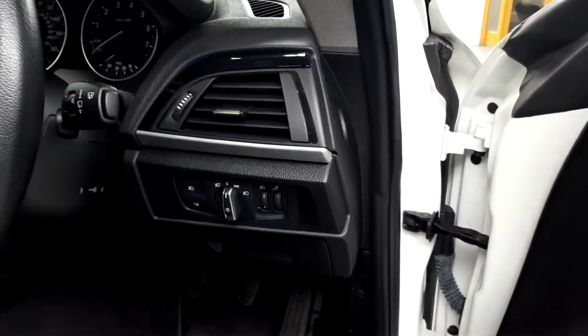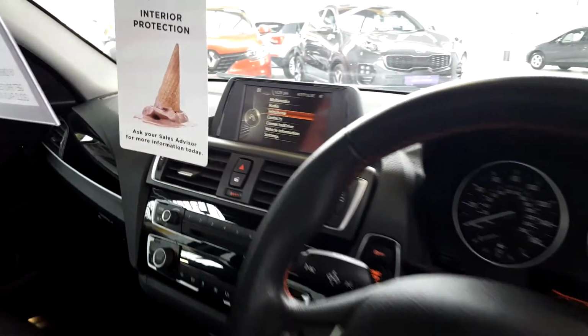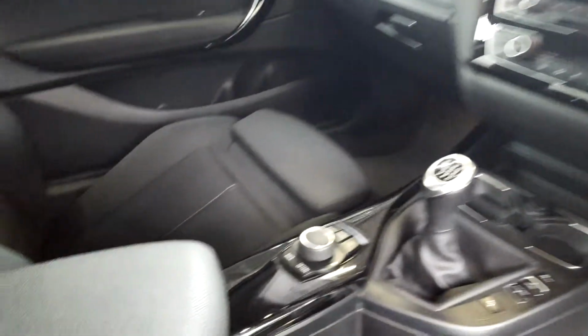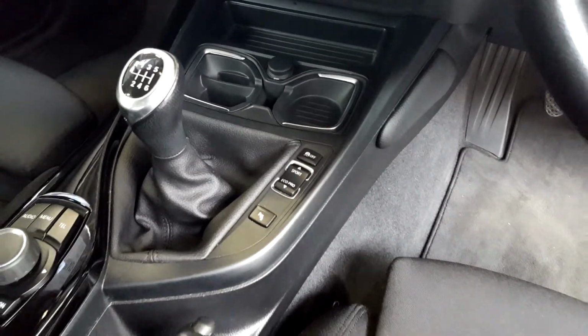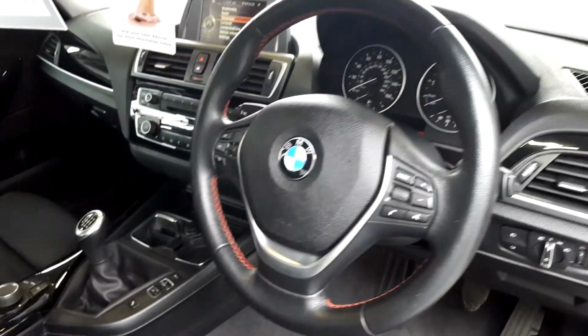It's got automatic lights, rain sensitive wipers, a nice kind of screen upside. So it's got BMW's iDrive system as well. So full control unit there just beside the gear stick in front of the armrest. You've got your drive mode selectors as well, so you can select between Eco, Comfort, Sport and Sport Plus modes.